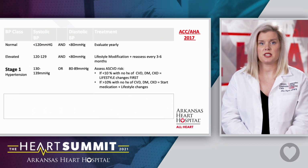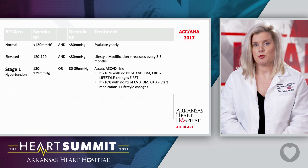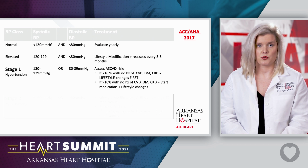The patient is considered a stage 1 hypertensive patient if their systolic blood pressure reaches 130 to 139 or they have a diastolic of 80 to 89. At this point, it is important for us to use the ASCVD risk calculator to assess our patient's 10-year risk of a cardiovascular event occurring. This is a free app download to your phone and should be utilized routinely in your clinical practice. If your patient is greater than 10% on the calculation, we know that we need to be aggressive in the management of their care to reduce their cardiovascular risk.